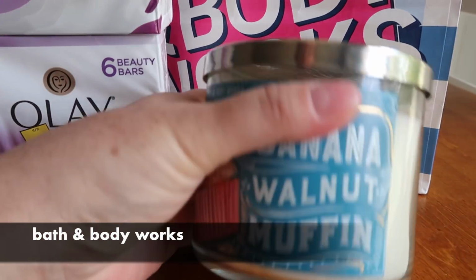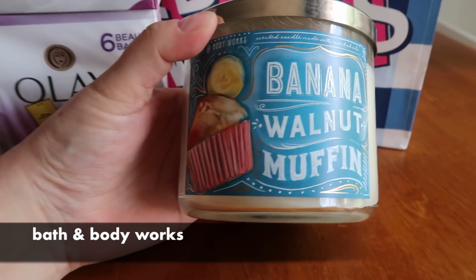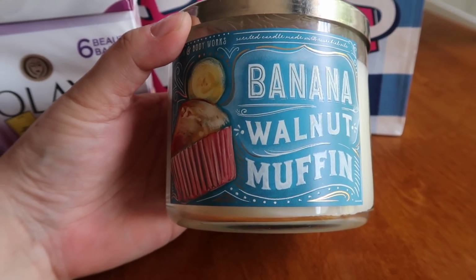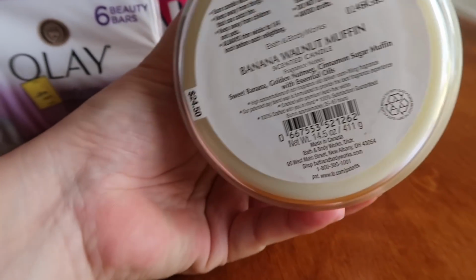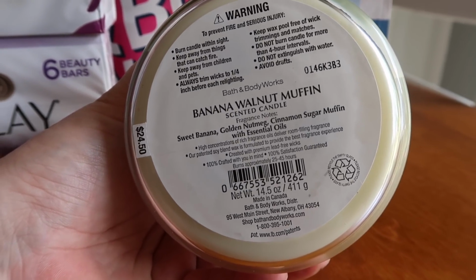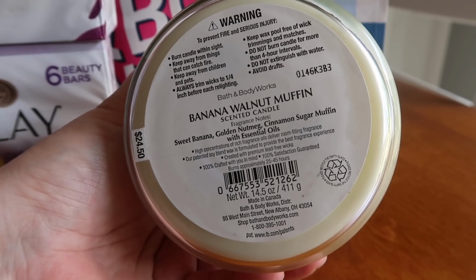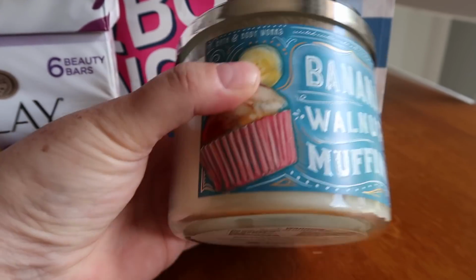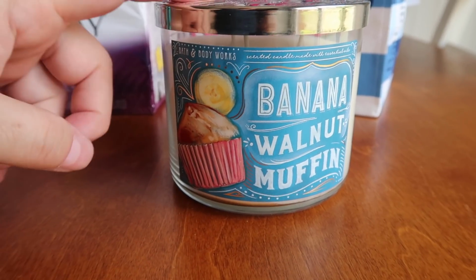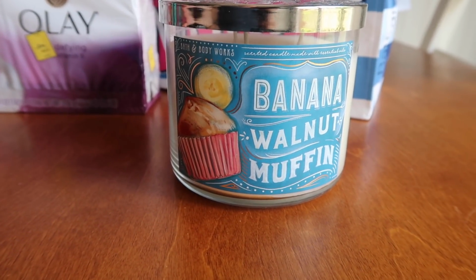Okay guys, and this is Friday the 17th only. This is in store and in line. All of the candles are $14.50. The original price point is $24.50. This candle really captured my imagination. It's banana walnut muffin. The scents are sweet banana, golden nutmeg, cinnamon sugar, and magic. Just a beautiful candle. So I'm going to let this guy sit for 5 days before I even smell it.